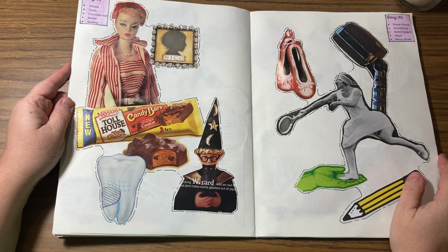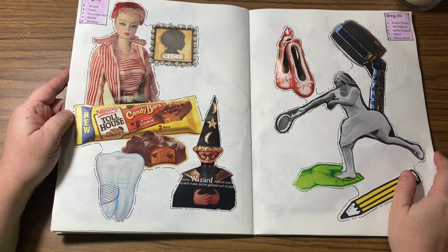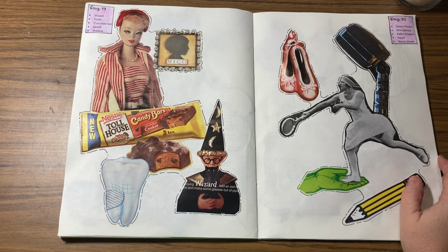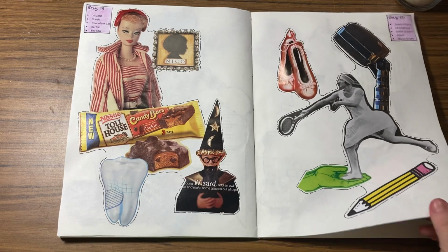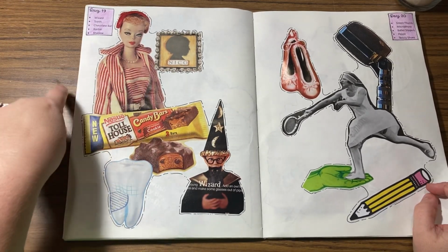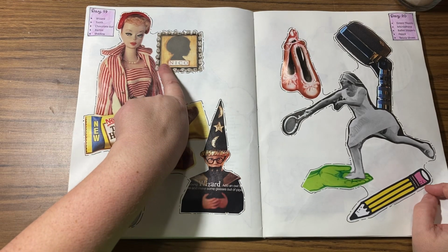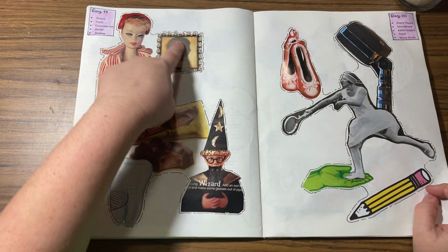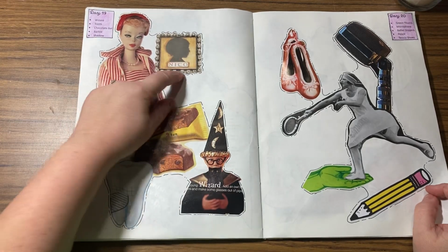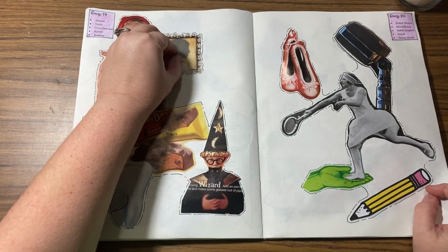Day 19: wizard, tooth, chocolate bar, Barbie, and shadow. I had a hard time with chocolate bar. I didn't have a whole lot of chocolate bars because I had done a junk food journal a couple years ago and used up all my chocolate bar pictures apparently. It chose this beautiful vintage Barbie picture. And this is for shadow, so like a silhouette, right? Silhouette art, and that's from Somerset Studio or whatever. I feel like there's glue on there.